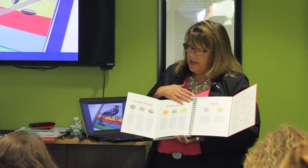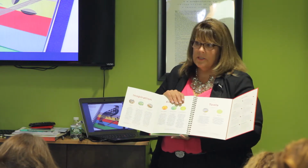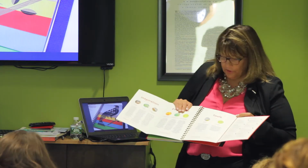Education, we have a huge education series. Paper basics, printing basics, and envelope basics. If you haven't seen these, they're great tools to put in your resource area with your swatches. And we have two of them with us today. We have paper and envelopes.